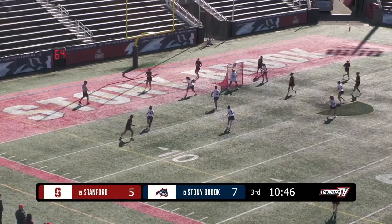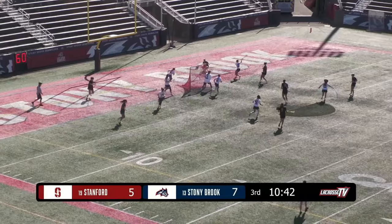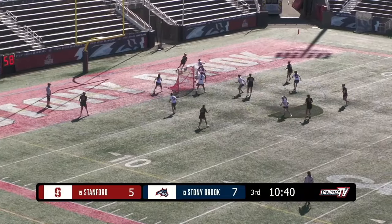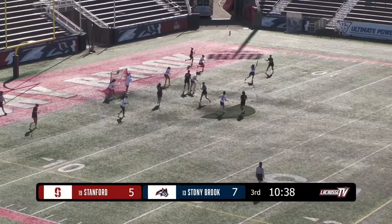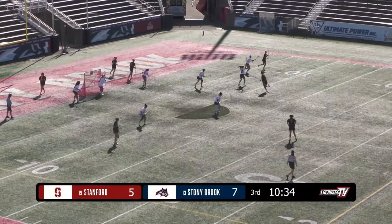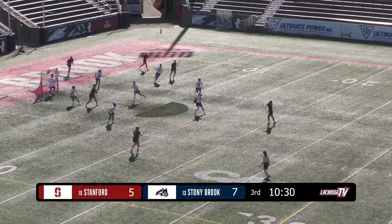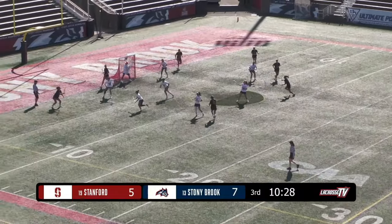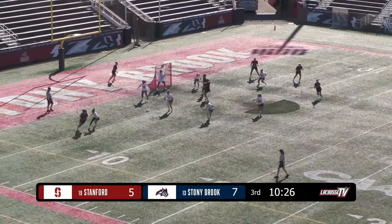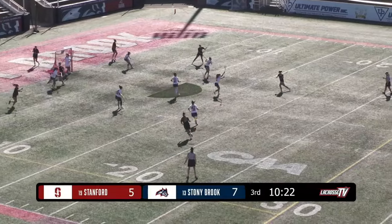Stanford looking for some space. They'd love to get back on the board, but I've noticed that Stony Brook in that zone defense have done a better job of just keeping a player a little closer to the center, giving less room for those cuts to the basket for Stanford as they pass it back up top, still looking for an opportunity. 10:27, 10:26, 10:25 to go in the third quarter.